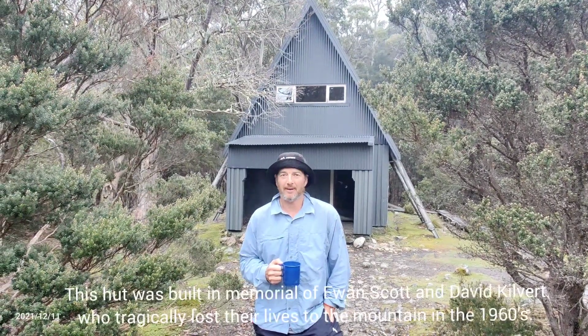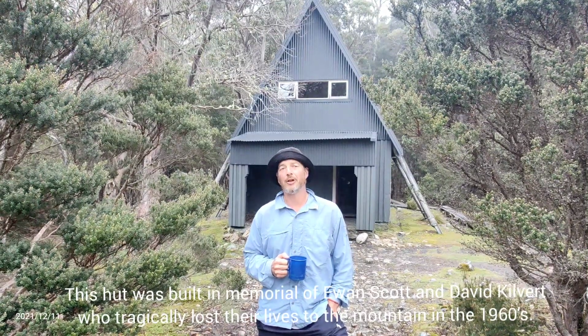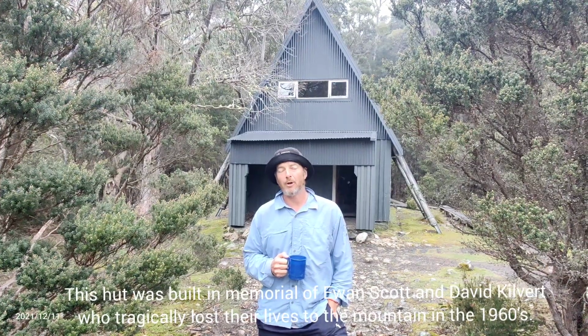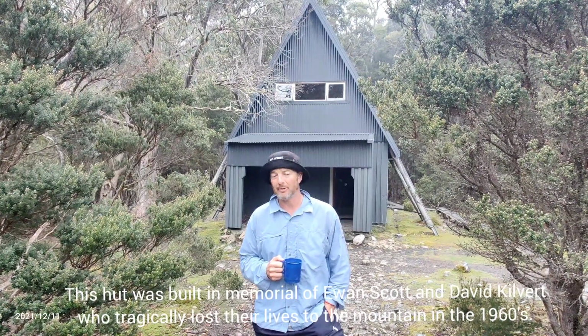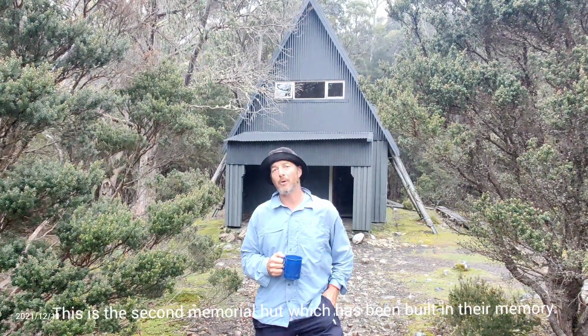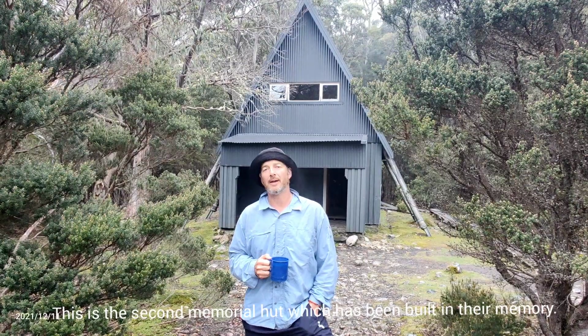And as much fun as we have out here, it's a really appropriate place to be here at Scott-Kilvert Hut to have a bit of a sobering reminder of things. Scott and David Kilvert were a teacher and student from Riverside High School in Launceston, and they perished here in the 60s. And so this is the second memorial hut that was made in their memory, but also in an area not far from where they perished.